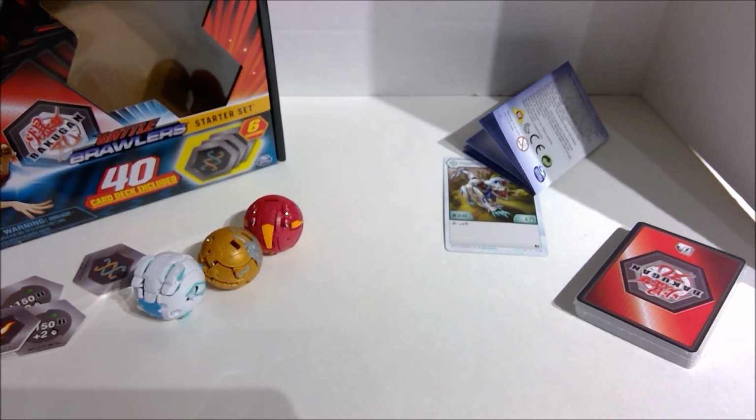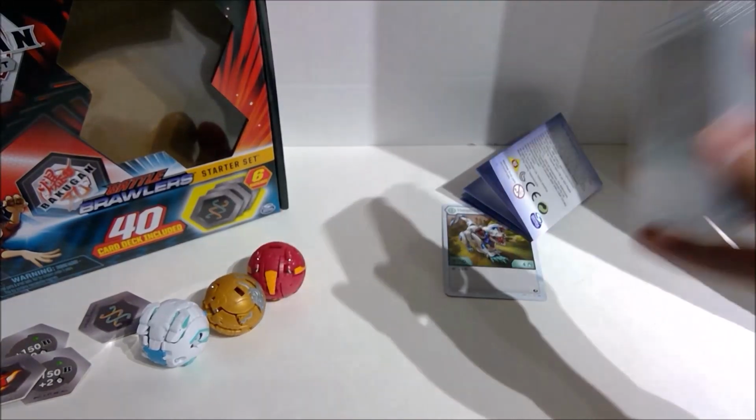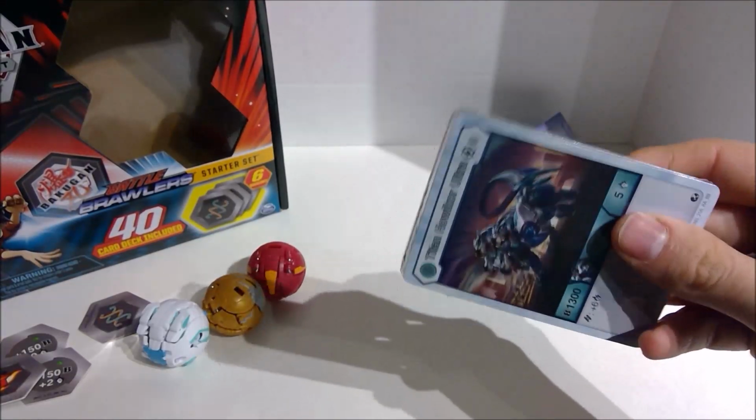My legs are completely asleep, but we're gonna get through this. Alright, let's finally open this deck. I'm gonna do it off screen so I don't ruin the cards. There's no pull tab. There's no easy way to get these open. Stop doing this, card game companies.